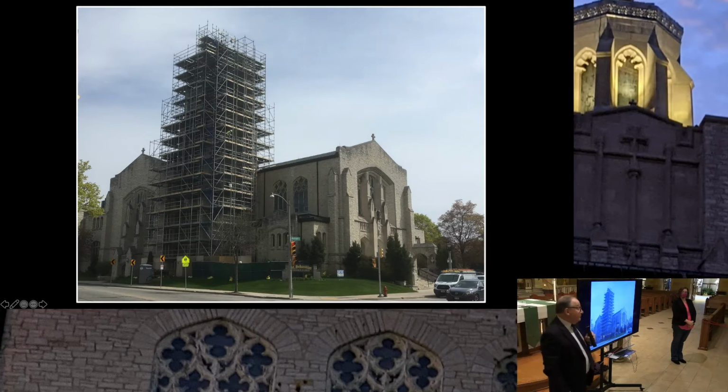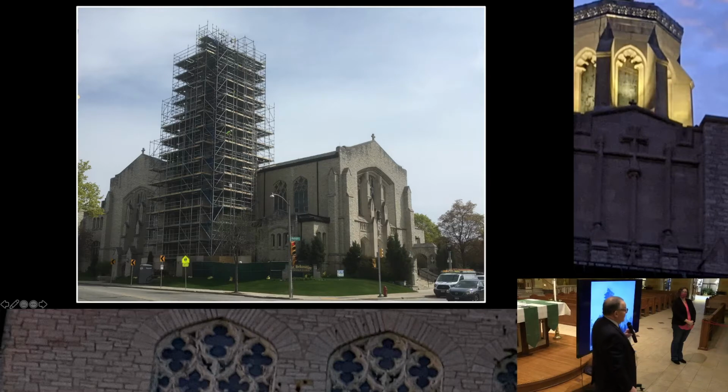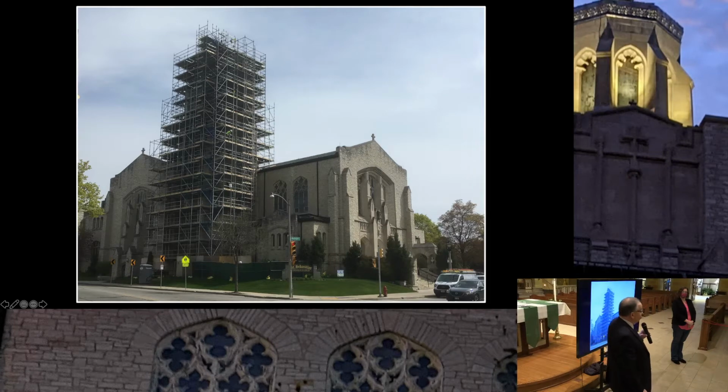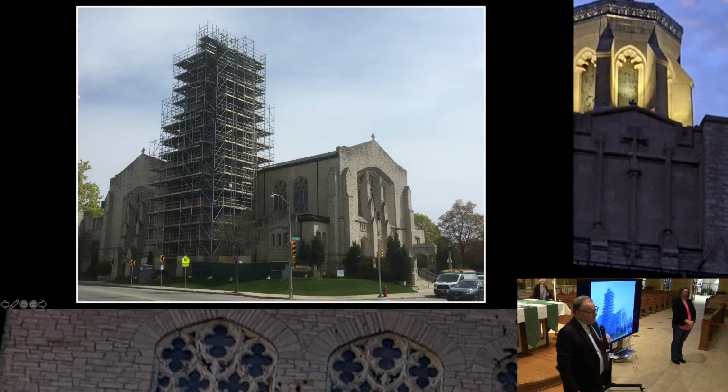There were several stopgap measures that were done to try and stop some of the water, with various degrees of success. Ultimately, in 2019, the Buildings and Grounds Committee commissioned an engineering analysis with a drone analysis, and we were able to determine that nothing short of a tuck pointing of the complete tower would be really the only answer to solving all of the issues with the water. So the parish moved forward with that project.